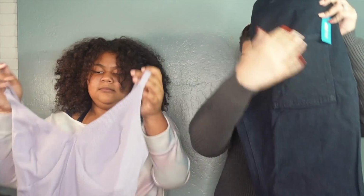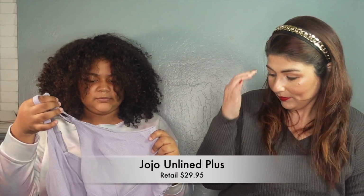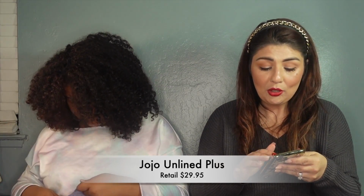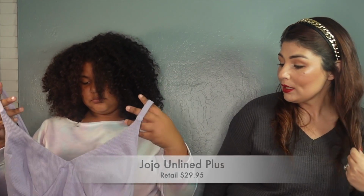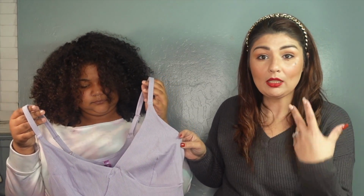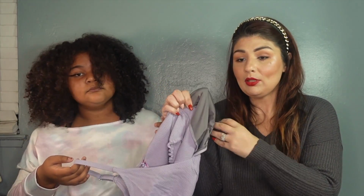So this is my top. It's like a nice purple. I like it really very much. What's it called? Oh, it does? This is the Jojo Unlined Plus. So as she was mentioning, she really likes the color. It's meant to be like an undershirt slash bralette, because it's unlined here.